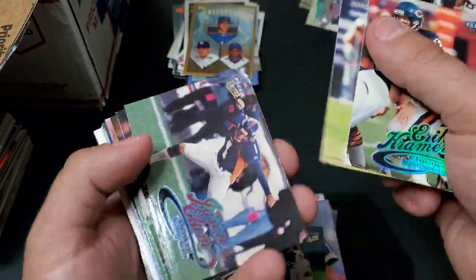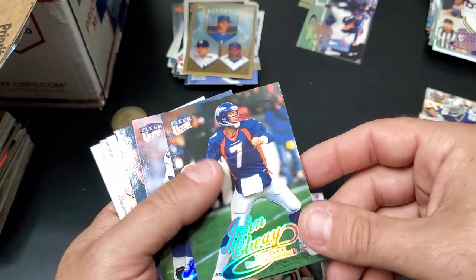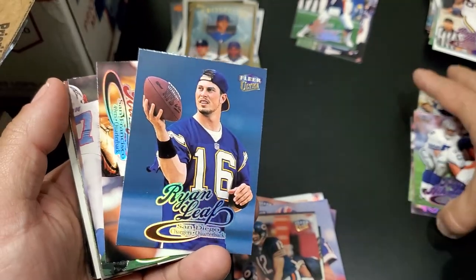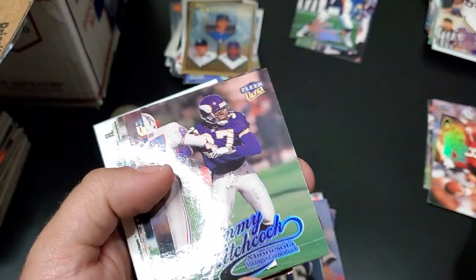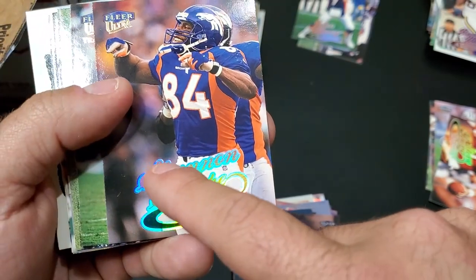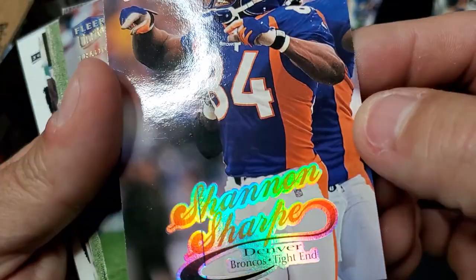Kramer, Orlando Pace, good old Jason Elam, Jerry Rice, John Elway, Troy Aikman, Ryan Leaf, biggest bust that I can think of, Steve Young, Jimmy Hitchcock, another Shannon Sharpe. I don't know if you guys can see that in the name, right down the center. There's nothing there. It's just the way that it's printed.